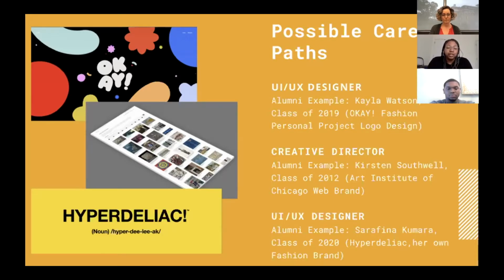And another example of a UI UX designer, which we have a lot of graduates go into, would be Fina Kumara. She is class of 2020, and she currently works at an app company in downtown Raleigh called Lithios, but she also created her own clothing brand called Hyperdeliac. And she is a great example of somebody who elevated herself in her work through use of social media.